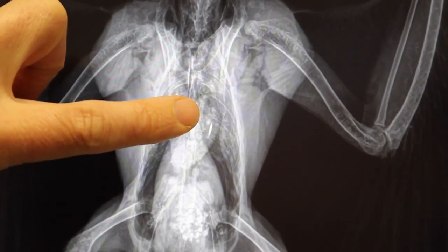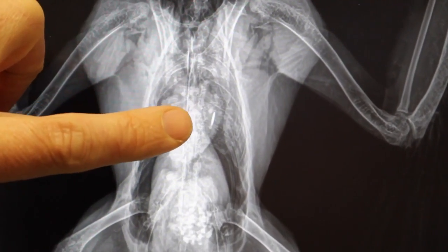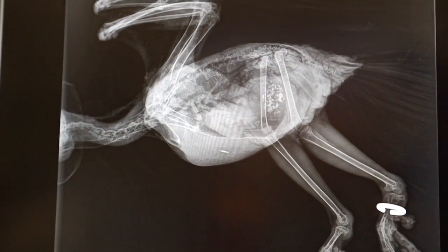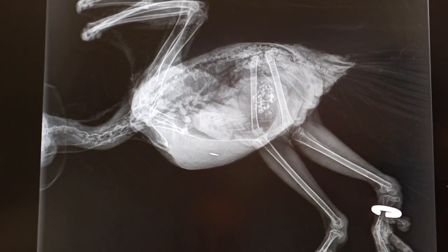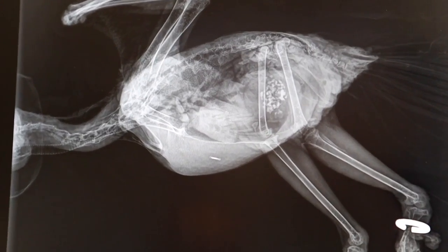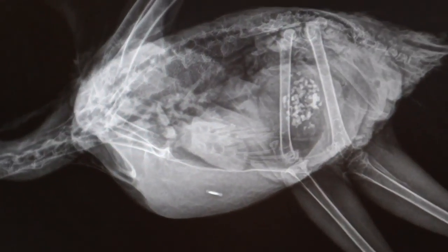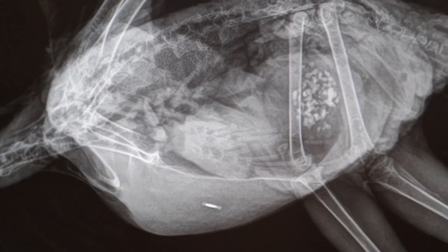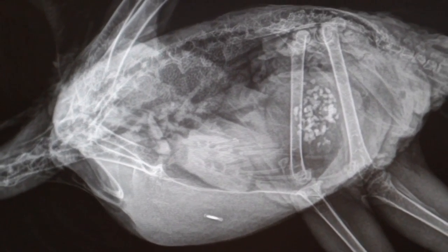The interesting thing here is we can see a microchip. This little line here is the x-ray of the microchip. This here is what we call the lateral view, which is when the bird is lying on its side. The other view was when the bird was lying on its back. The two views help us get a three-dimensional feel for what's going on.